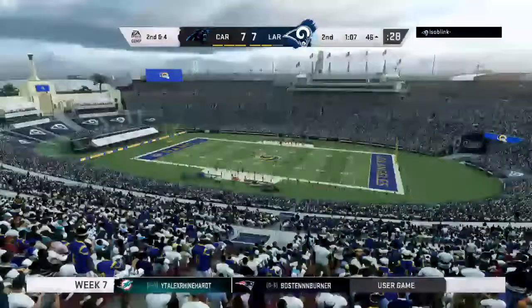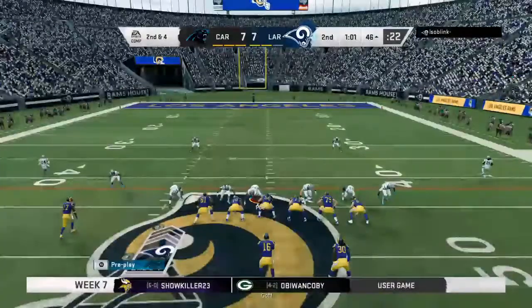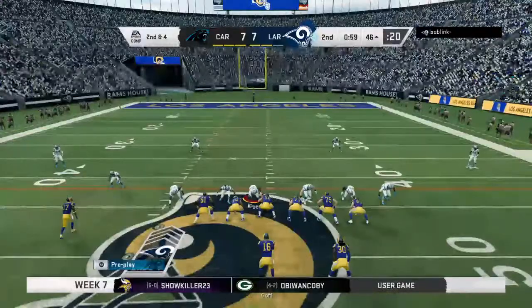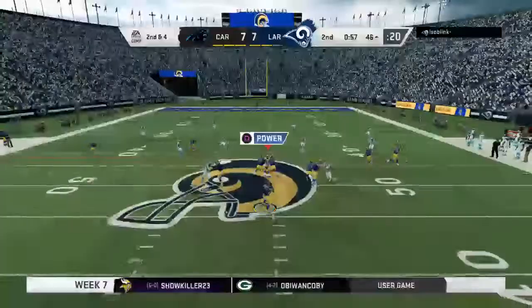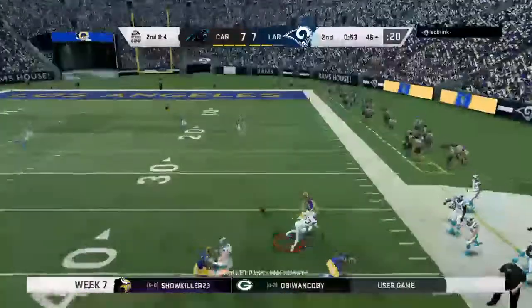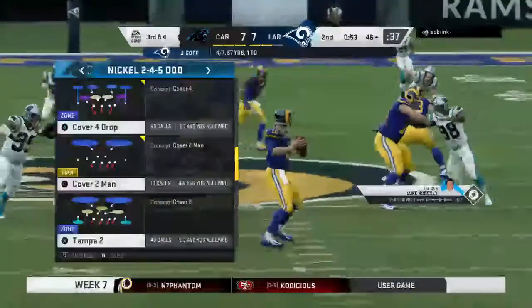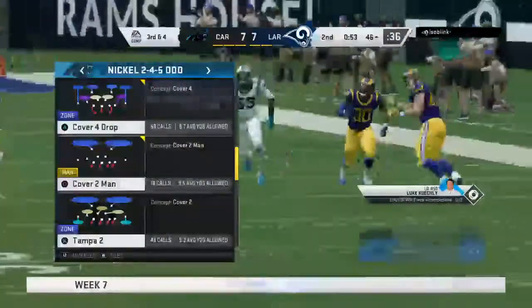46-yard line. The last run got 6, now 2nd and 4. And that is incomplete here. Looking for Woods that time, and that takes us from 2nd to 3rd down.